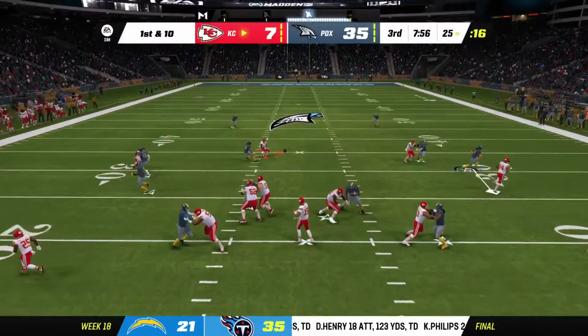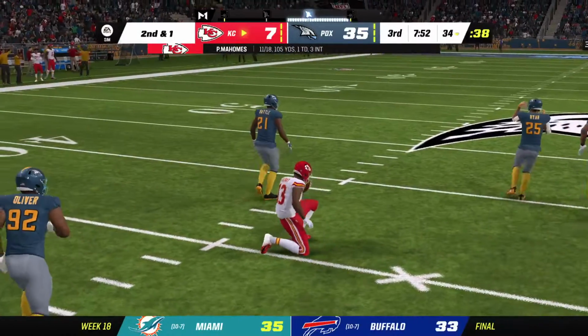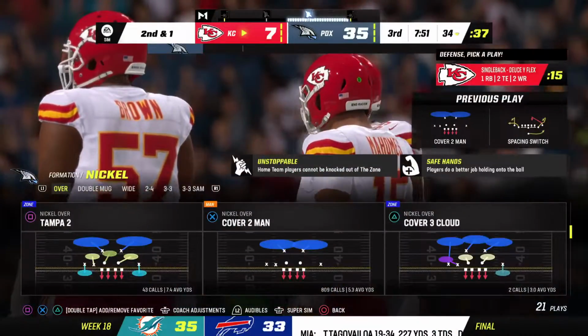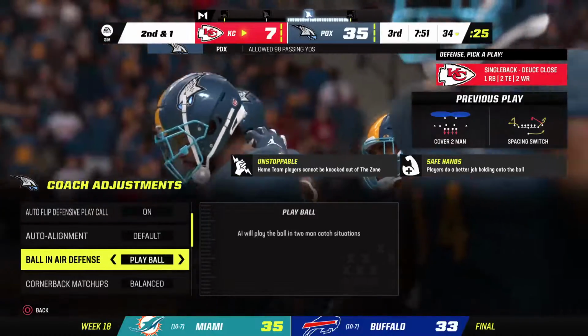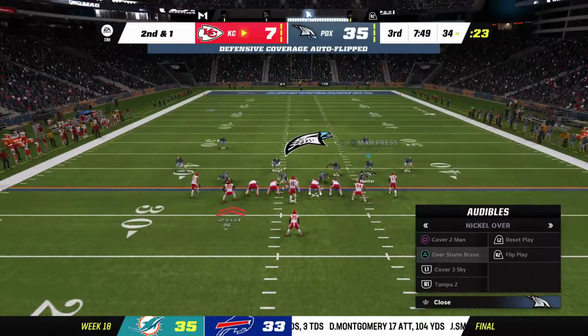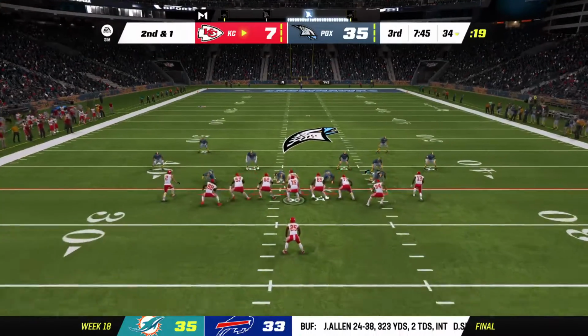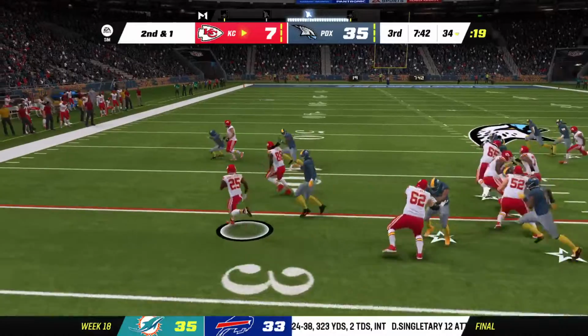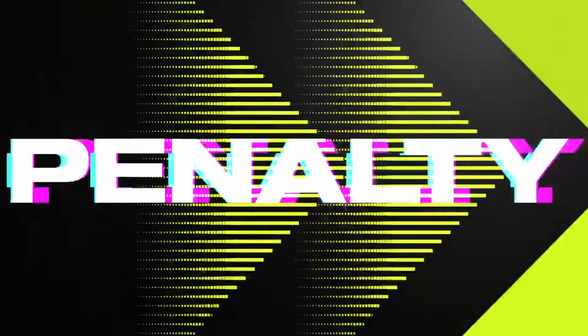Throwing on 1st down is Mahomes. Over the middle, it's complete. And this will leave him a yard short. Nice pickup of 9 yards. Down. On 2nd down, a run with Edwards-Helaire. And he'll bring it up here to right at the 40-yard line.